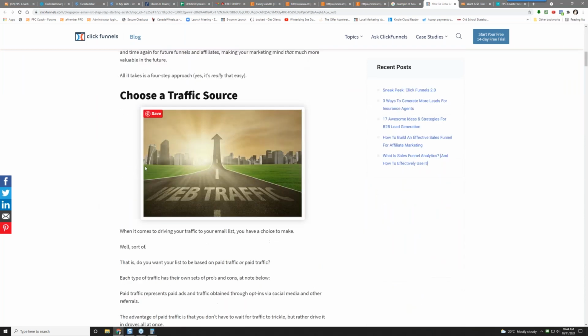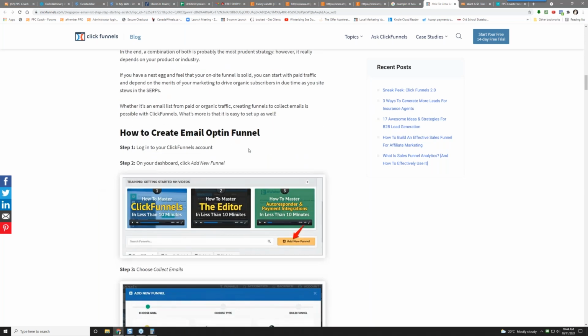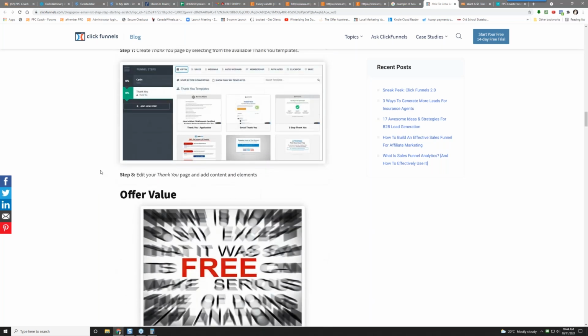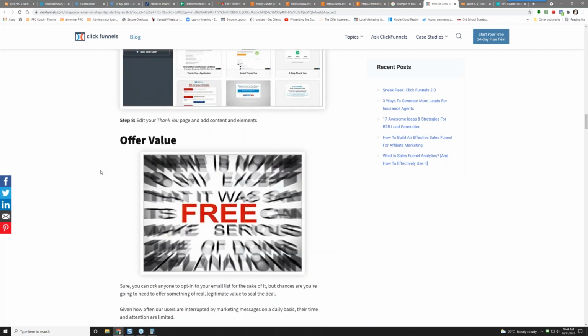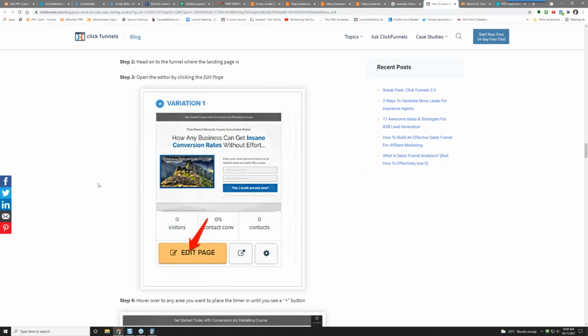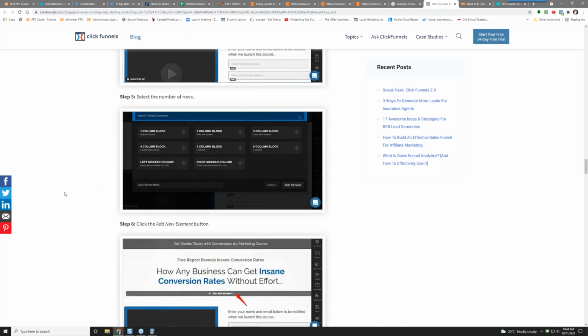So choose a traffic source. Are you going to run ads? Are you going to do free? Create an opt-in. We don't need ClickFunnels for this, but of course they're pushing ClickFunnels. It's a funnel that you're going to use. It's going to be an opt-in page, then a thank you page, and on the thank you page is where you're actually going to have an offer, your first offer. So that's how I do it so that I can monetize my list.